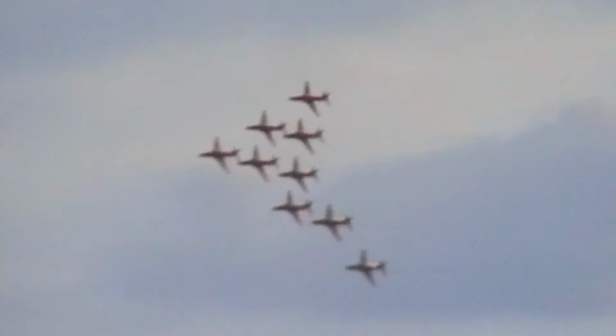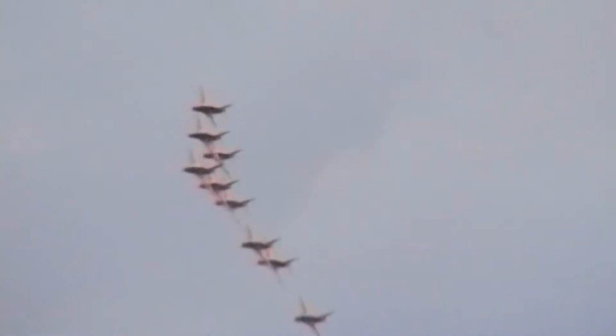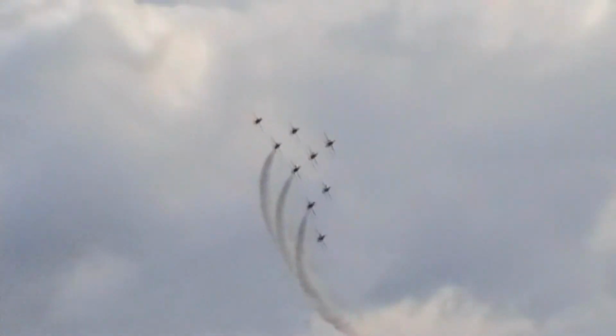So, to your 12 o'clock, the formation into Eagle, named after the American fighter, the F-15. A beautiful view once again as the angle of bank increases, the G increases, cameras at the ready from the left-hand side. The smoke comes on for the Eagle bend.